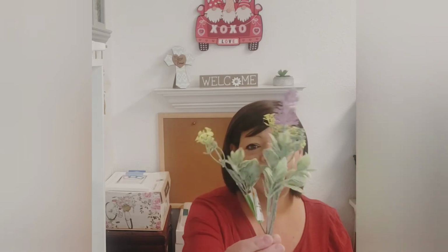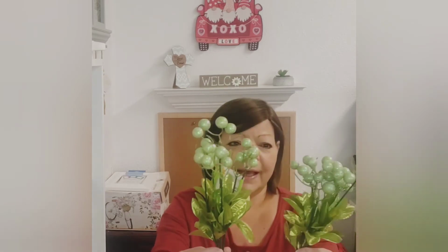And then the only florals that I got were some more of this greenery. I DIY with these quite a bit. And then they had all the little berries out. I only got the green. $1.25. I think twice now about the flowers because you can get the flowers at Walmart for 97 cents still. So for now.